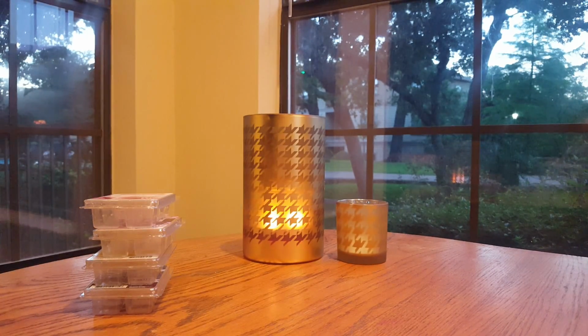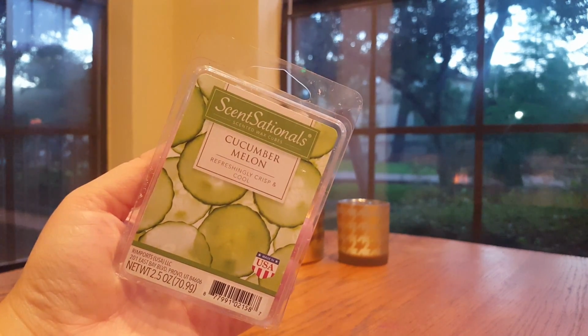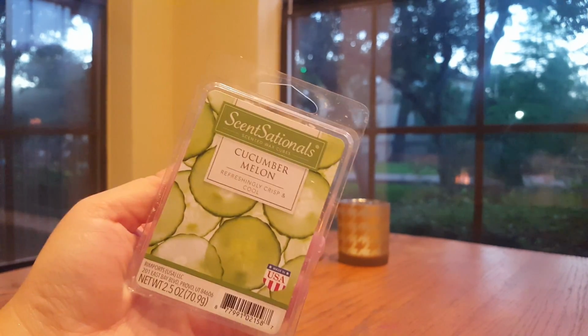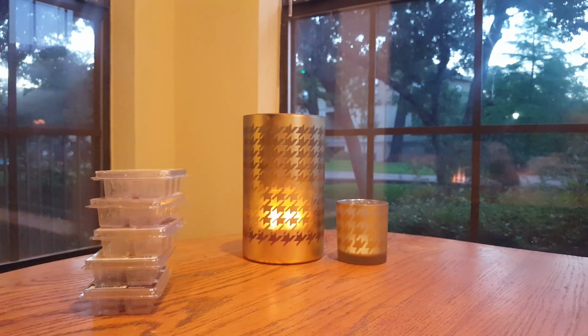It's not exactly Bath and Body Works cucumber melon. I think it's much stronger on the melon, and the cucumber has a bit of an artificial note to it that I don't get from the Bath and Body Works scent, but it's still really good, especially when it's melting. So I would repurchase that.